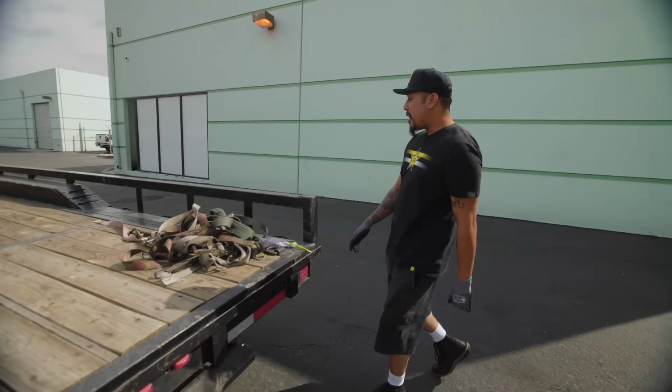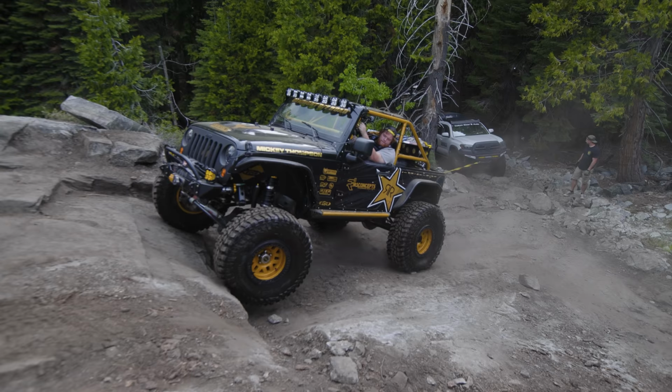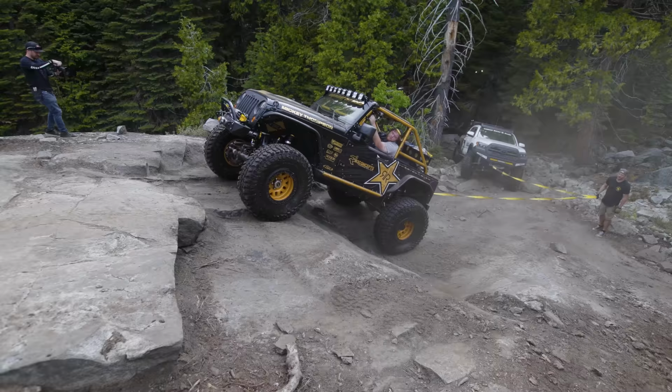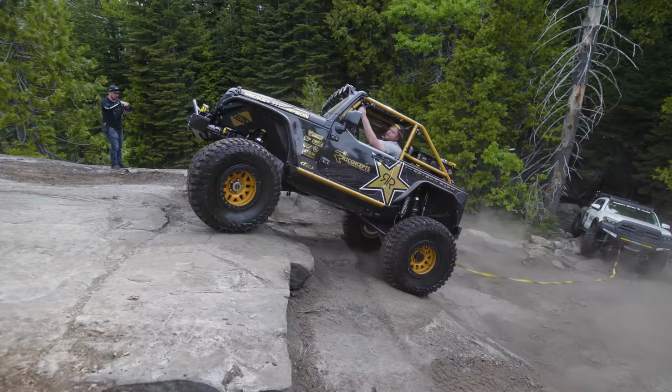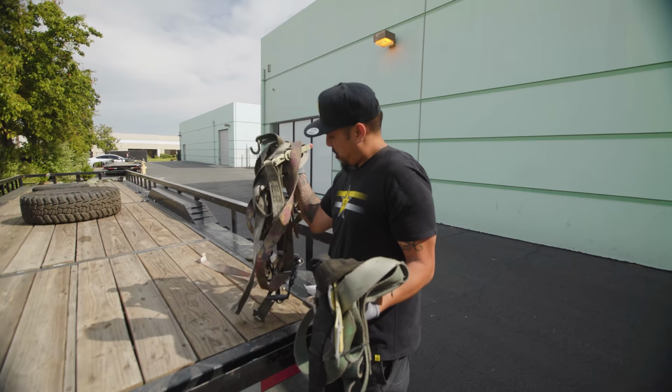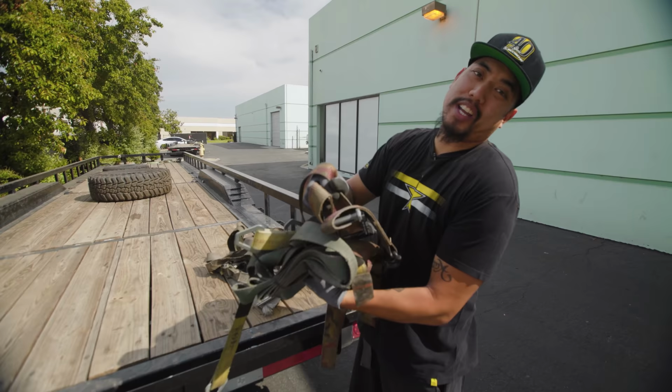On the heavier stuff, I did have to get strapped. Luckily, Mark was there to help me out. Without the straps, I probably would have been dead in the water. But lucky for him and his V8, he's able to pull me through, no problem. Okay, I'm not carrying all these straps at once. It's way too heavy.